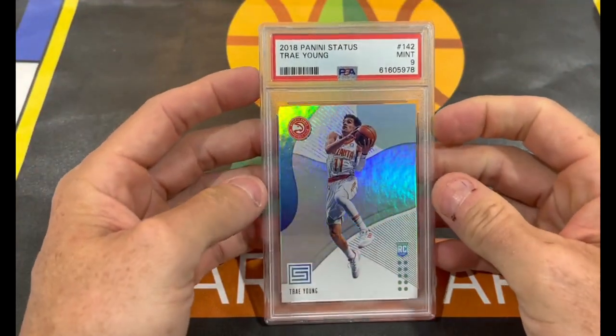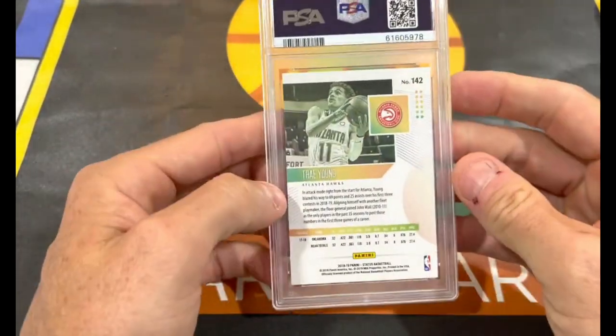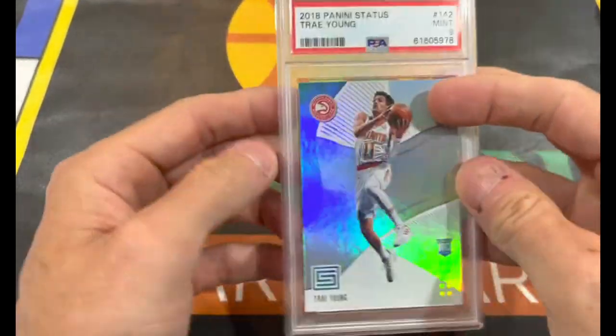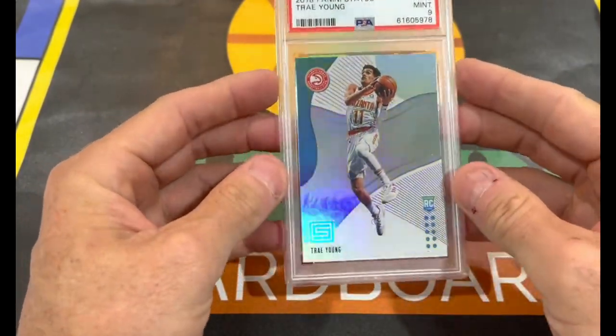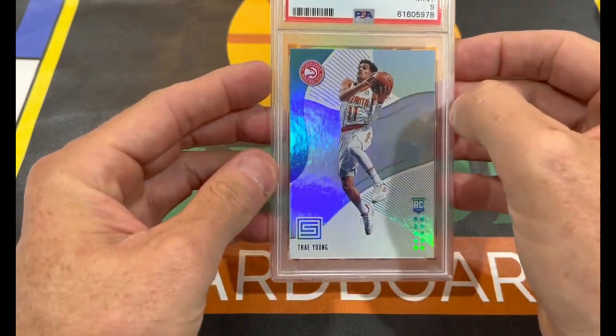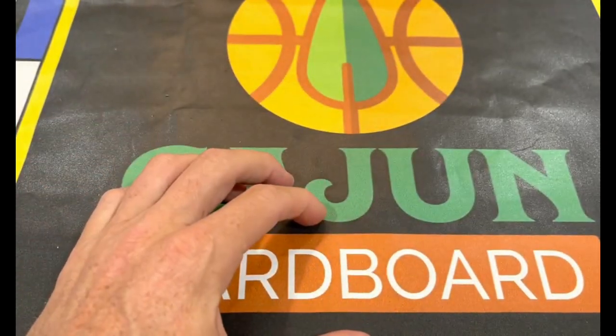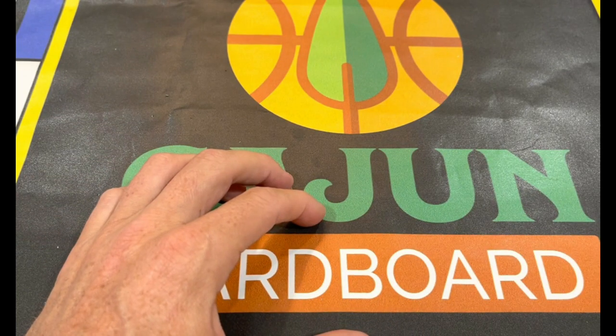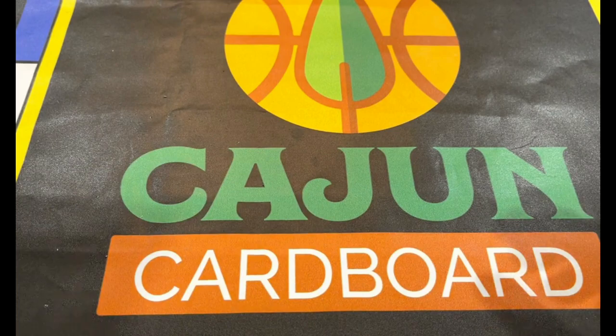And then a Trae Young Status PSA 9. I really like this Status product. Pretty tough to grade. They are paper cards. They're kind of foily looking on the front. They look like they'd be chromium, but they're not. These are paper cards. Anyway, that's it for the PSA 7s, 8s, and 9s for what I'm going to show you on the camera. So now let's go through some 10s.